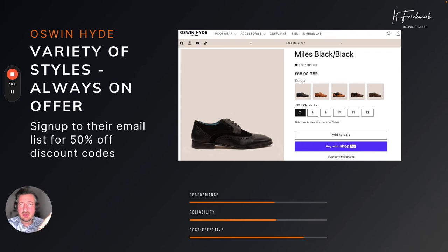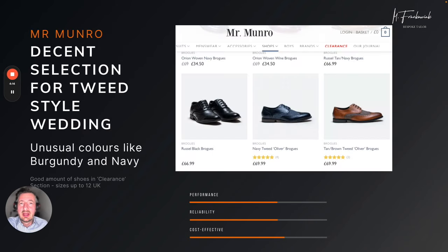Actually, these shoes were chosen by Joss and his party when we were making suits for them, and I think they had buy one get one half price, so those prices are just the regular prices. You can probably get a better price if you message Oswin Hyde for some discounts, especially if you buy 5 or 6 different pairs of shoes.